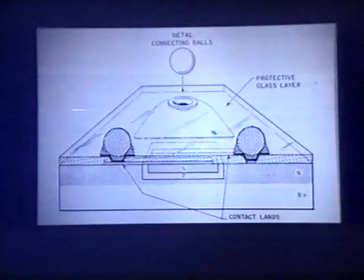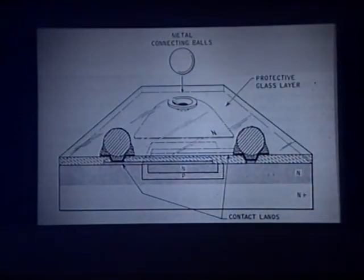You'll see that perhaps on the next slide. Here we have a cross-section of the chip, the silicon. Nothing unique too much about the PNP diffusions here or the aluminium conductors to the connections. The key thing was this thing here called a protective glass layer. The way that worked was that the whole surface of the wafer, the chip in particular, was covered in a passivating layer of glass.